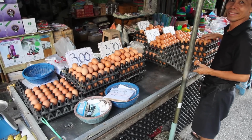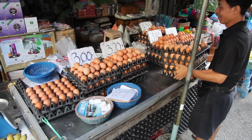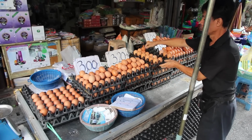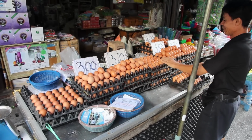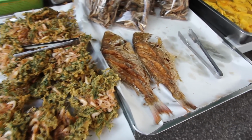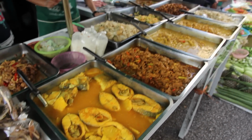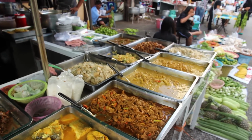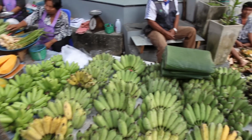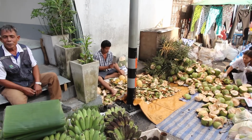Someone asked me how eggs are sold here in Thailand recently. They're normally sold in the tens. By the look, they might be in the hundreds maybe. One of my favorites, these prawn cakes. You've probably seen me eat them a few times. Fried fish, some fish and other curries. This is a very busy market. Market keeps on going and going. Bananas and banana leaves there. Got chopping coconuts.